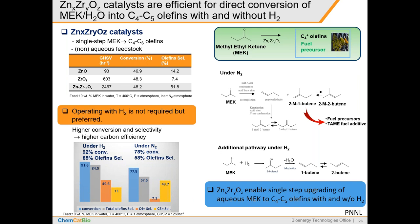And again, it's under nitrogen. When we replace nitrogen with hydrogen, you can see that both conversion and selectivity increase. We get 92% conversion and 85% selectivity to olefin. So under hydrogen, we get higher carbon efficiency as compared to when we use nitrogen, as you can see. The product distribution is different depending on whether we operate under hydrogen or nitrogen.